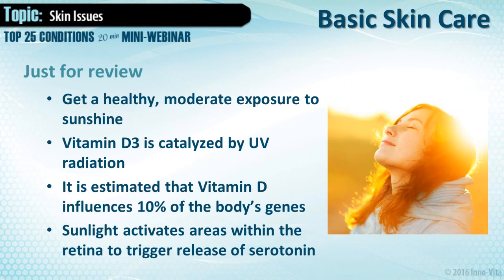So just for review, get a healthy, moderate exposure to sunshine. These are basic skin care ideas. Vitamin D is catalyzed by UV radiation, so that's a great way to absorb and bring into your system the vitamin D3. It's estimated that vitamin D influences 10% of the body's genes, so that's a very important vitamin. And then sunlight activates areas within the retina to trigger release of serotonin, which is a neurotransmitter.